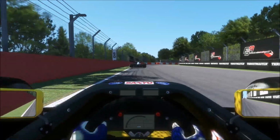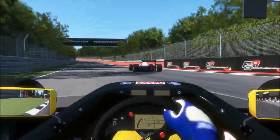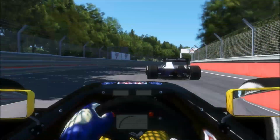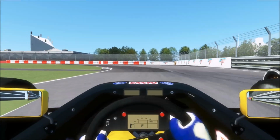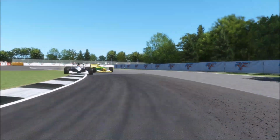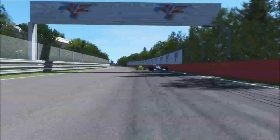So Brundle's leaving the pits. His tyres are cold. His tyres are going to take a little while to come in, but once they come in, he is going to be all over me like a cheap suit. So I need to dispatch this Tyrrell as absolutely quick as I can, but he's not making life easy, and I don't want to take any risk, but I managed to clear him. But Brundle is looking very, very businesslike, and he's going to clear him in no time as well.